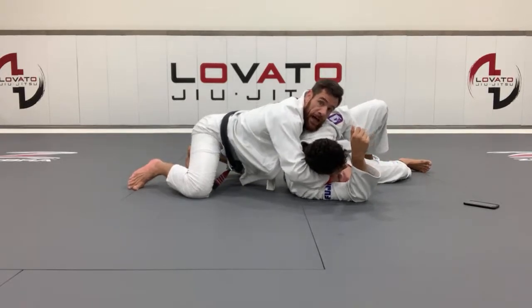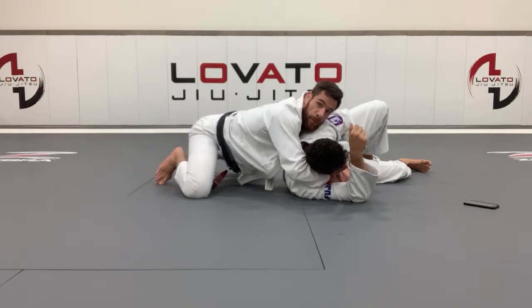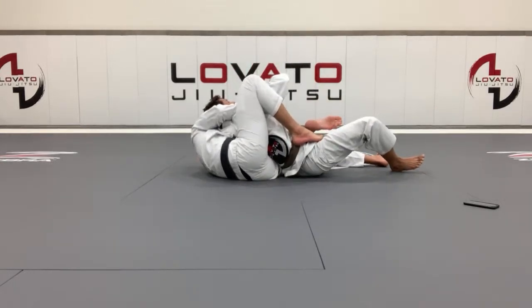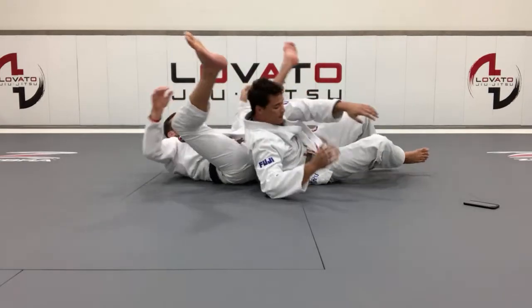Now from here, I can do a little 1-2. I'm going to slide my knee behind his head and step over his body at the same time. And here, I'm ready to do my little backpack drill. And now start to get into bow and arrow position.